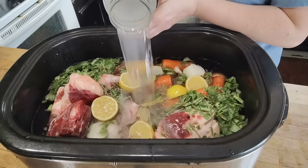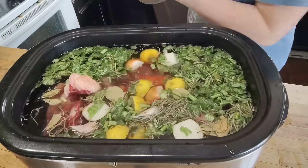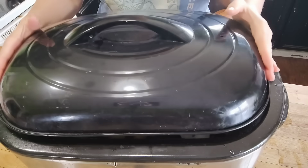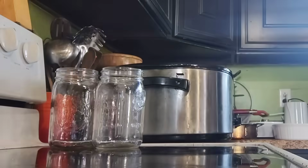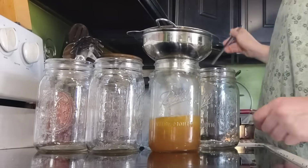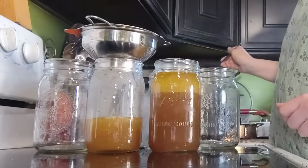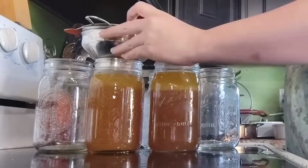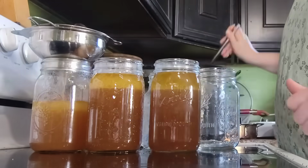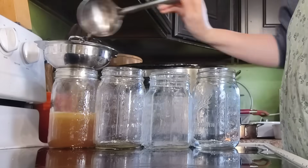I'm going to turn the roaster on low, usually between 200 and 225 degrees or so. I just let it sit for about 18 hours, and then we can start filling up our canning jars. So I am going to can this batch. My pressure canner holds 7 quarts, but I ended up with another 3 quarts that went into the fridge that we'll use for meals in the next week.